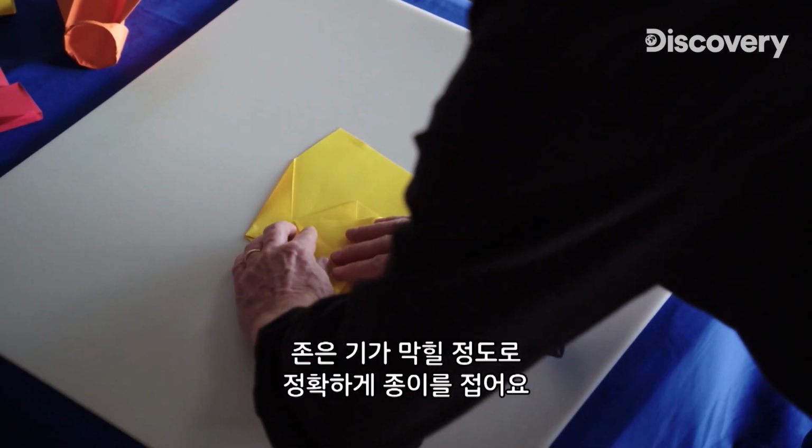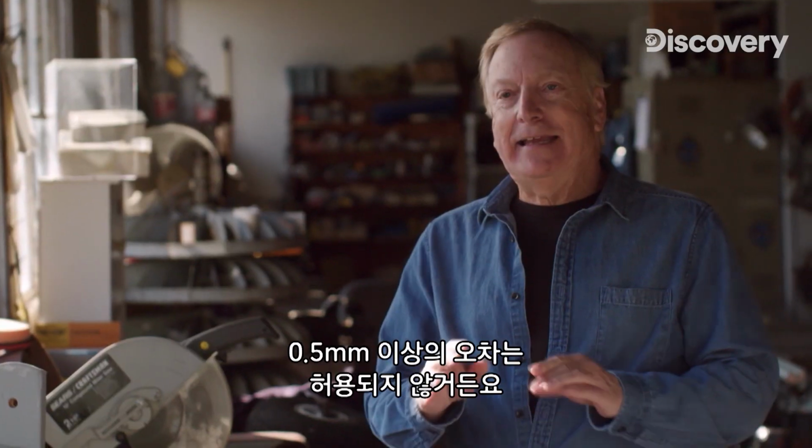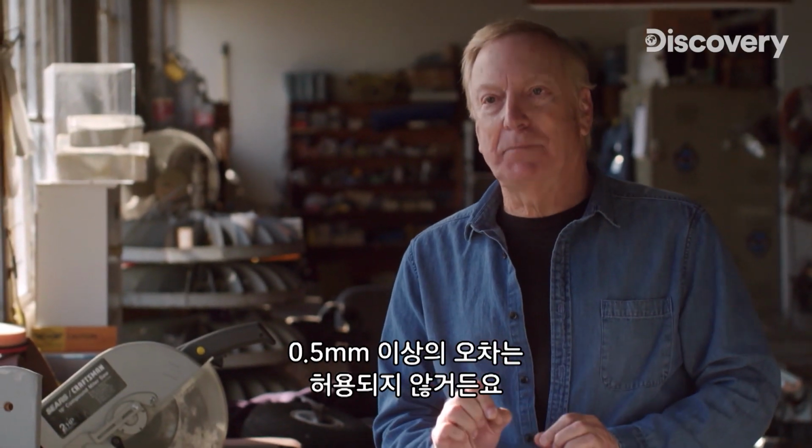It's the folding. The precision with which he does it is astounding. It can't be off by more than a half a millimeter.